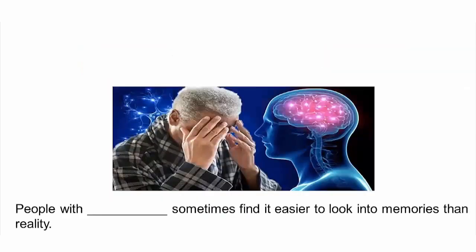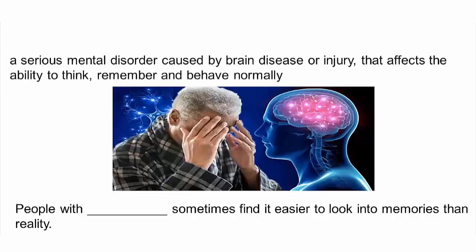Okay, the clue is the picture of the man. He's quite old. That might help you. People with blank sometimes find it easier to look into memories than reality. So people with this disorder, this disease, sometimes find it easier to look into memories than reality. Or more seriously, they remember only the past from a long time ago and they struggle to identify what is happening in real life. Okay, it's a serious mental disorder caused by brain disease or injury.